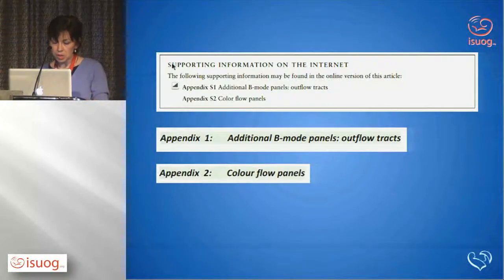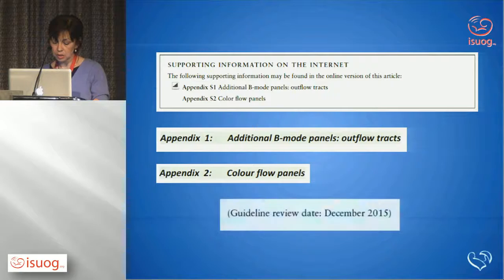Now, you will see on the guidelines that there is a symbol there. That means there is more material on the internet. We were aiming to put some clips there, but we haven't got around to doing that yet. But you have lots of clips in this lecture which you can watch if you want. But there are some additional pictures if you go through the internet, which are mainly on B-mode panels, and there's still image and color flow panels, just giving slightly different aspects of the outflow tracts.